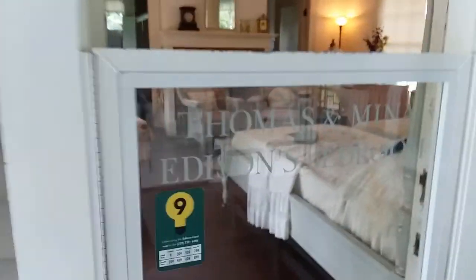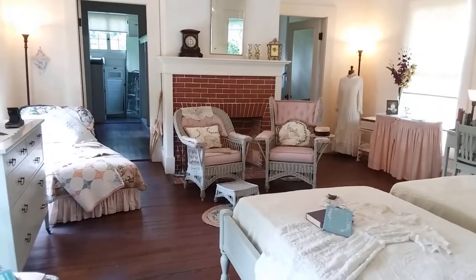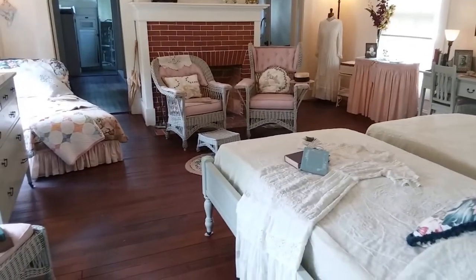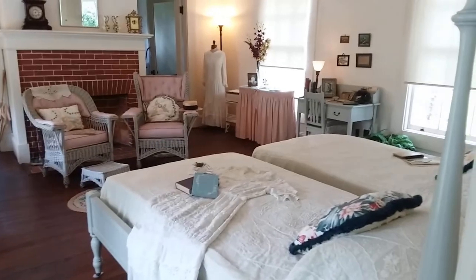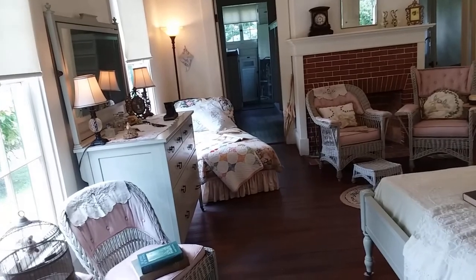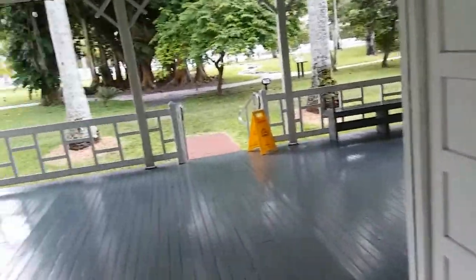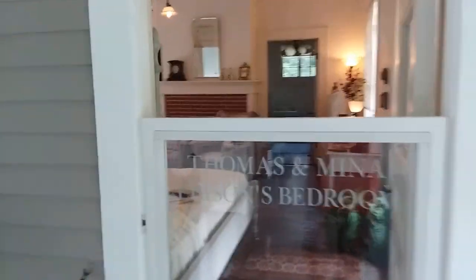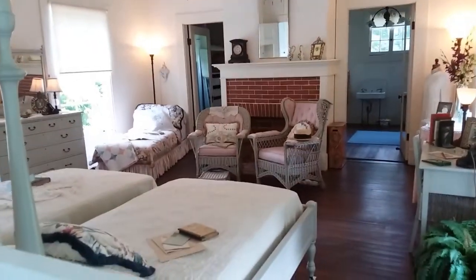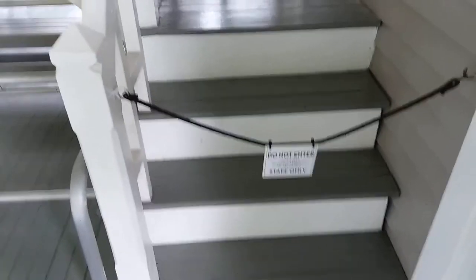Okay, Thomas and Mina Edison's bedroom. Okay, so this is a little different. There's no kitchen on this side. They must have used the kitchen in the guest house for all the cooking. Interesting. Okay, and unfortunately we're not allowed into the upper floors.